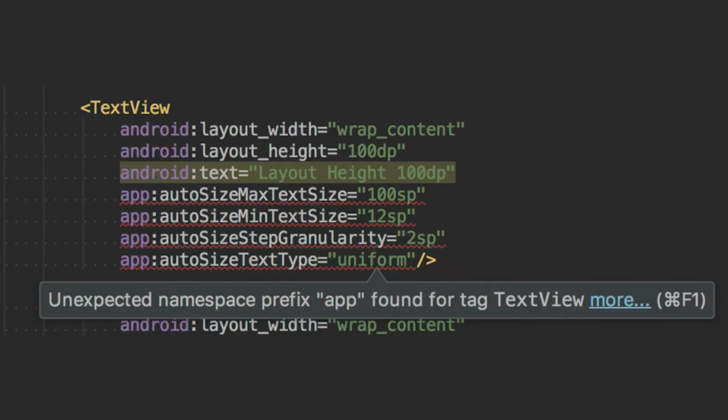Also, just note with the new Canary build and the new beta build of all of this stuff, everything's not worked out yet. So I got a bunch of squiggle errors in Android Studio, but it didn't matter. It let me build this just fine.